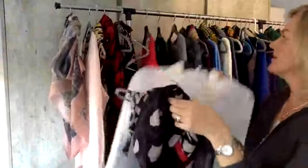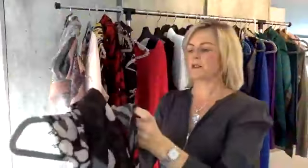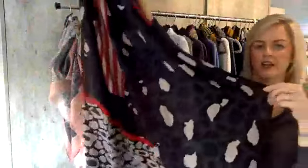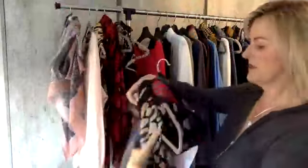These are, just want to double check, I think they are 100% viscose, but I could be wrong. Yes, these are 100% viscose. And they are a beautiful feel. So just to show you the print again, very classic, two different greys, black and red. So really, really smart and classy.